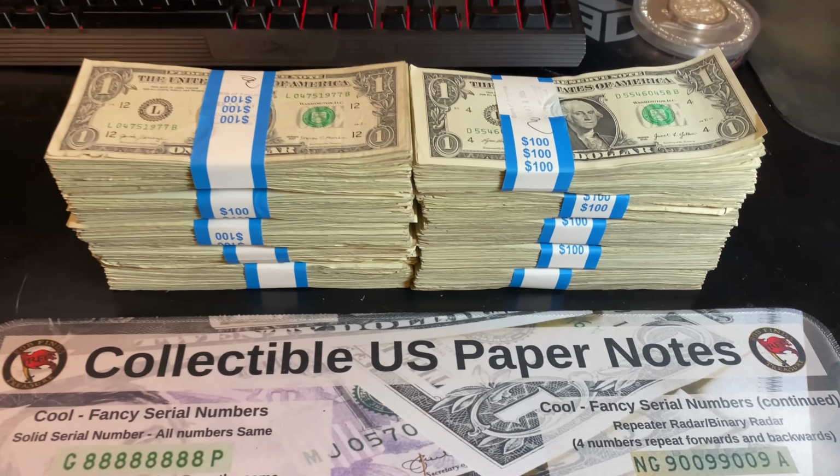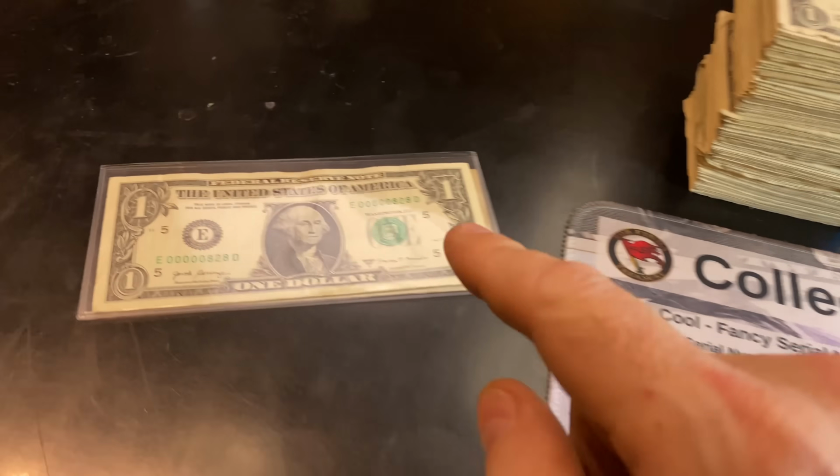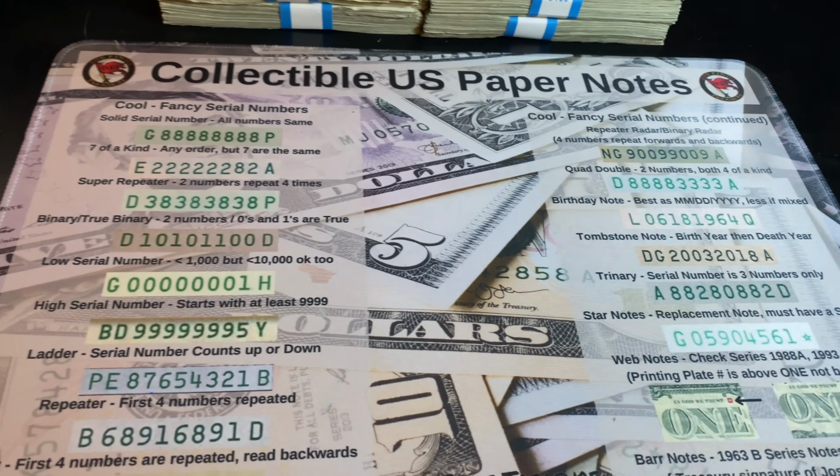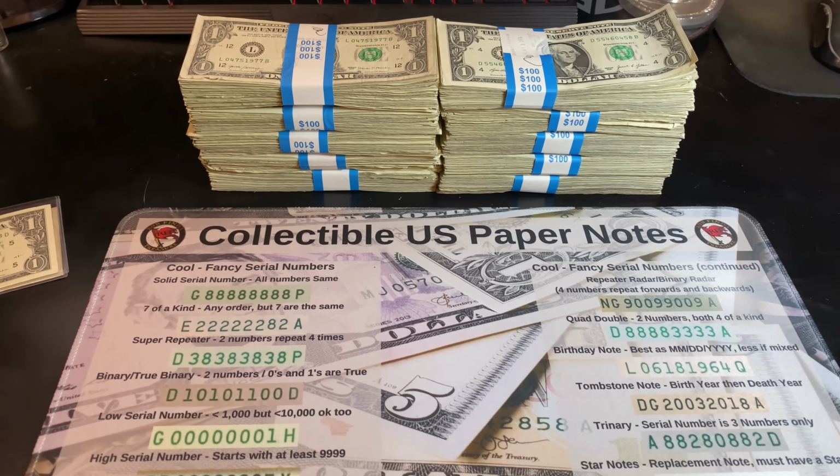We have another $1,001 bill hunt with you guys today in hopes of finding another low serial number, any fancy serial numbers, rare star notes, old bills, or printing errors.